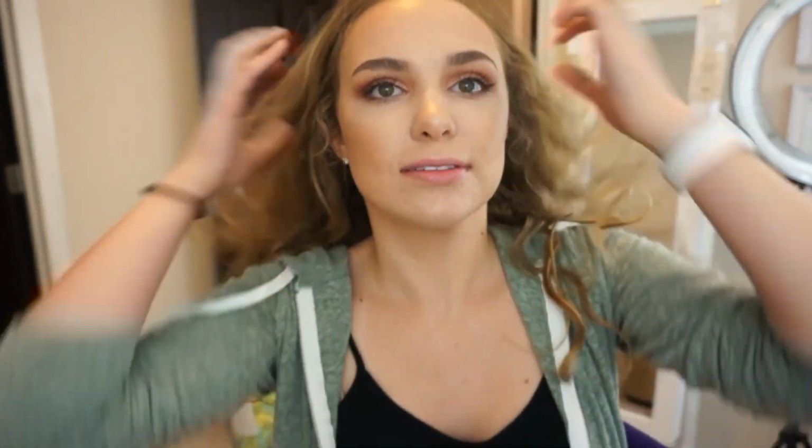My hair is crazy. I just sprayed dry shampoo in it and honestly, I don't want to touch it. So I'll put it in a ponytail. How about that? I'll save you guys.